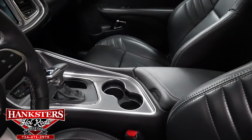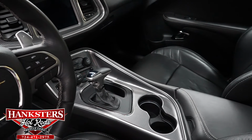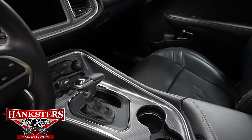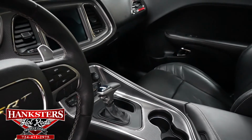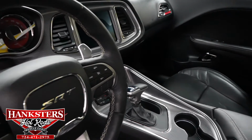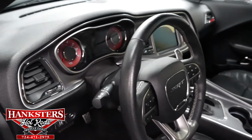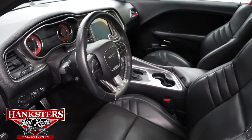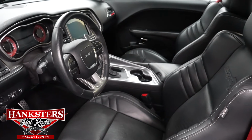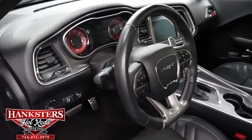Now this car is an automatic, which makes it nice for a lot of people that might not want to go through the problems and hassles of shifting all the time. It is automatic, but it does have a manual mode, and it has paddle shifters on your steering wheel. You can use those to shift through the gears up and down if you'd like, to give you a more sportier feel.